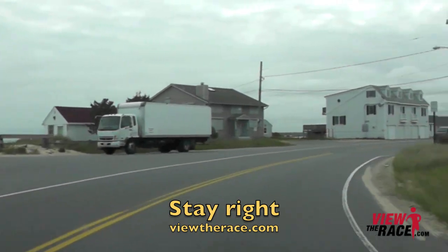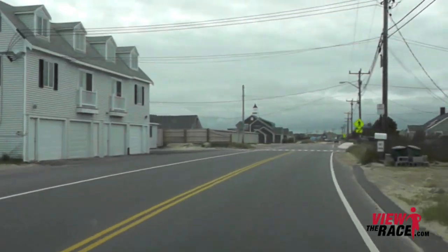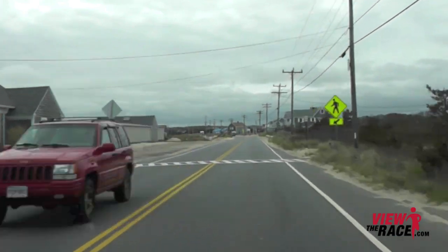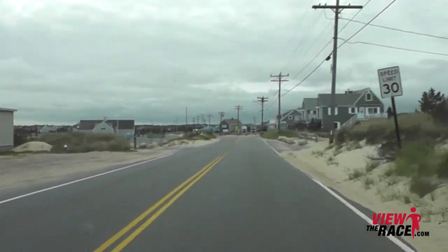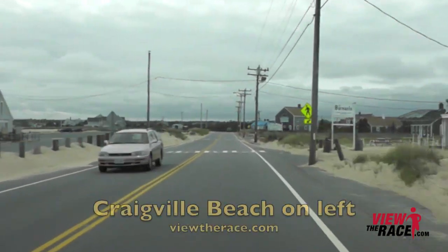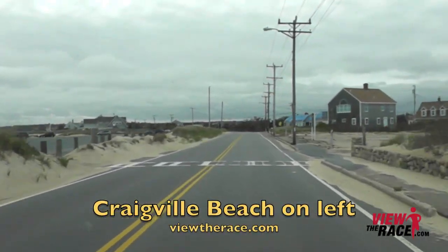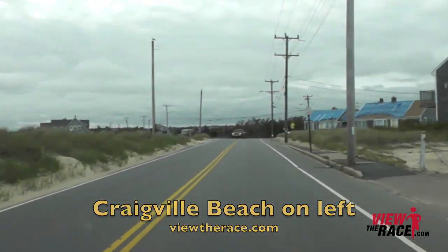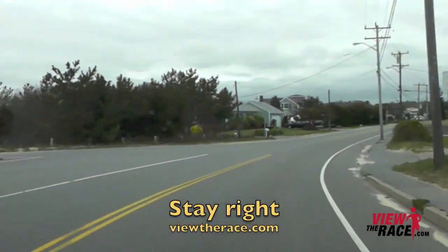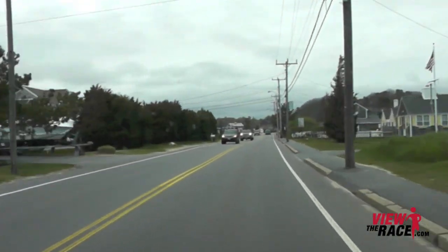And as we round the corner here, you'll be able to see this is Craigville Beach. Now, this can be a pretty windy stretch. I'd recommend tucking in behind somebody else. Use them as a windbreak. That was a strategy I used on this course. It worked very well. But it is a nice flat section. And as you round the corner, it stays flat for a little bit.